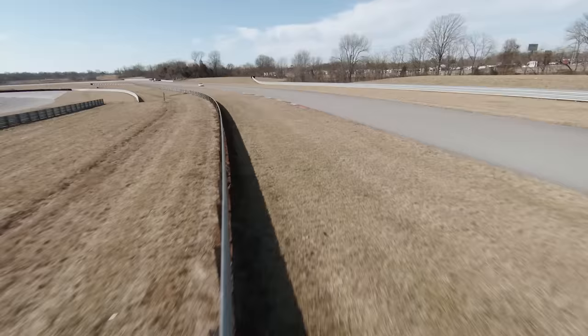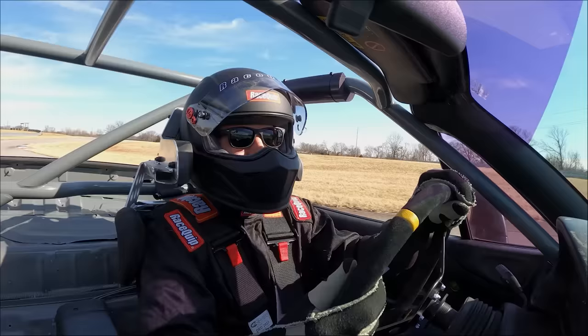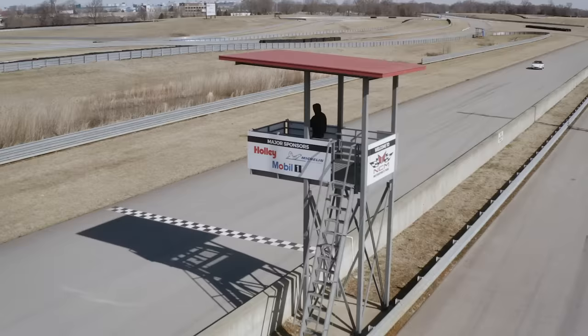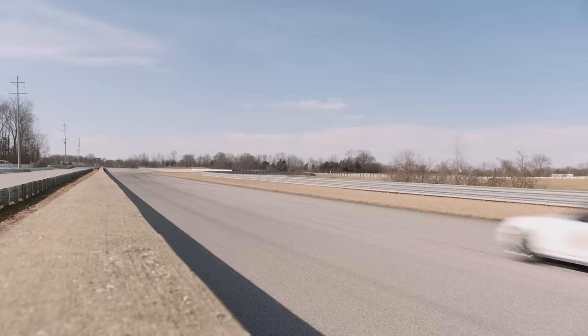So yeah, I'm gonna make myself car sick if anything. This thing's fun. Yeah, this thing's an absolute ball to drive. I could do this all day.